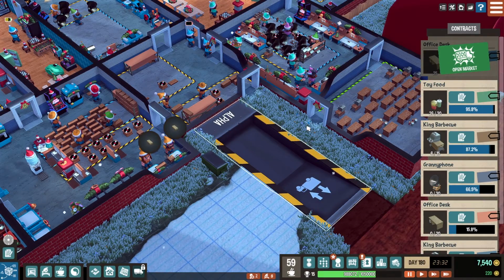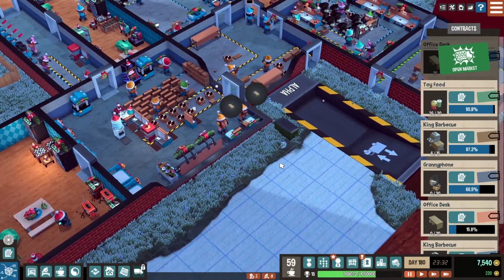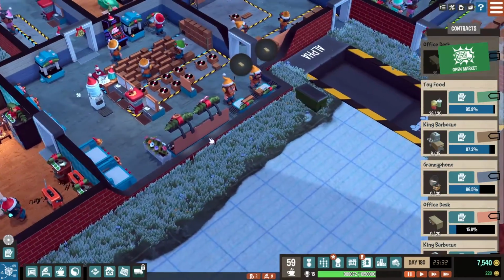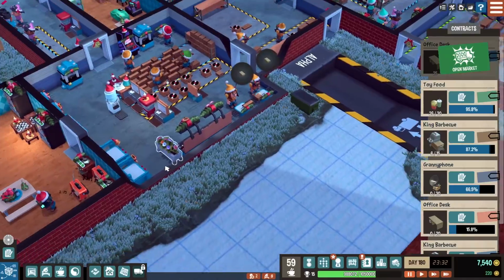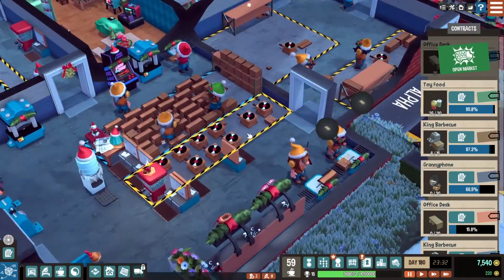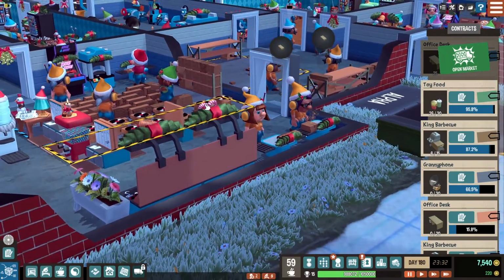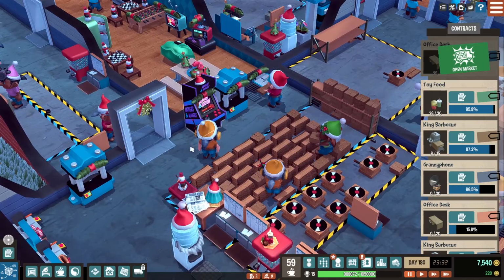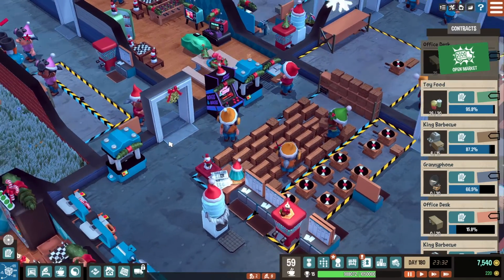Alright everyone, hello and welcome back to Little Big Workshop. With me, Spacefish, and welcome to a very, very snowy and festive workshop. Isn't this awesome? Apparently, most recently, an update has hit Little Big Workshop on Steam. We've now got a festive, Christmassy look. I absolutely love it. It's adorable.